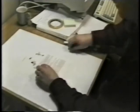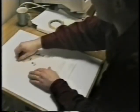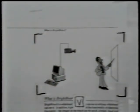Finally, BrightBoard can be used on any drawing surface, not just whiteboards. Here, a camera clipped to a bookshelf above the desk allows me to create a desktop scanner and photocopier.